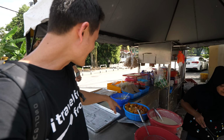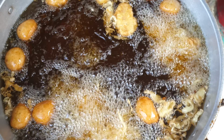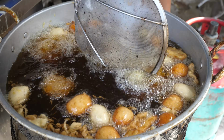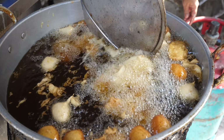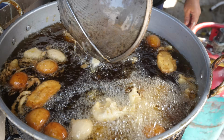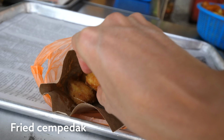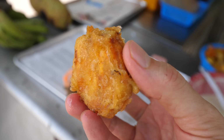So she has a basket of the fruit, which is peeled already there. She dips it into a batter and then deep fries it. And as she's frying that, it's just so incredibly fragrant. It literally smells like honey is coming out of those oil fumes. Fried right out of the oil. It's really hot, so you better be careful biting into this.